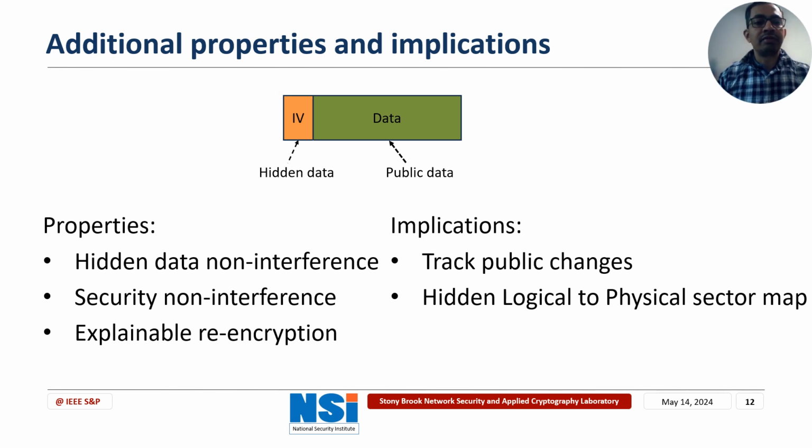Remember this diagram, we have the sector that holds the encrypted public data, and in the corresponding IV we store the hidden data. So this kind of setup brings in additional properties and implications. One is hidden data non-interference. Remember we talked about DMCrypt generating a new IV for encrypting the public data every time. If a sector's IV already holds hidden data, and if a new random IV is generated, it would overwrite the already existing hidden data.